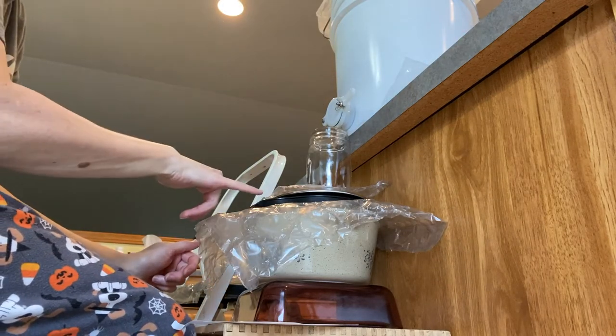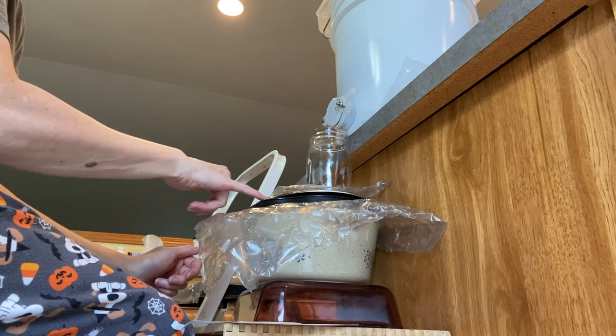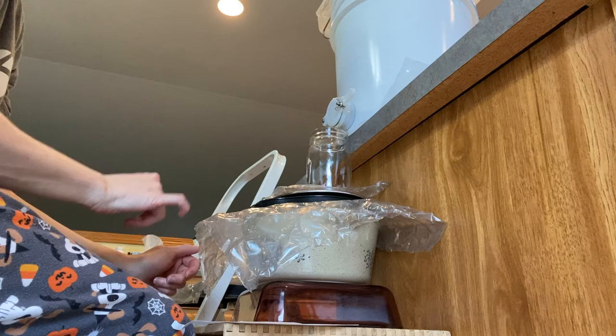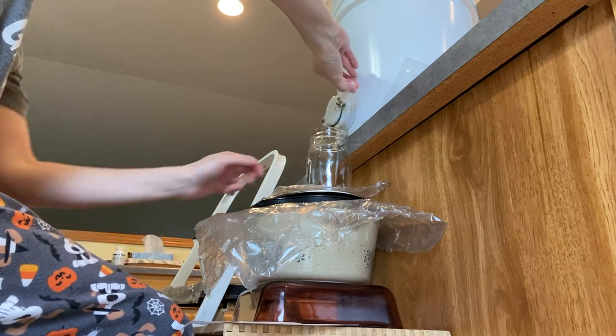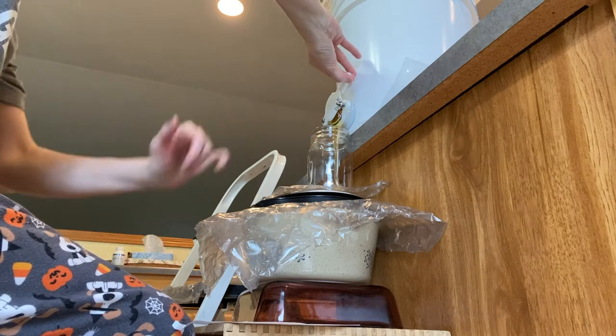Okay, so I'm setting the jar on there and I'm taring it. Opening up the honey gate and then getting it to the closest ounce and then to the bottom of the neck.